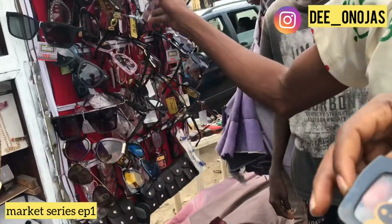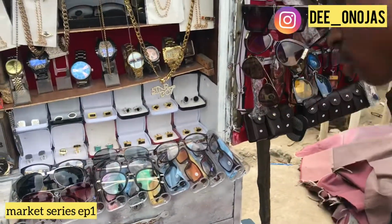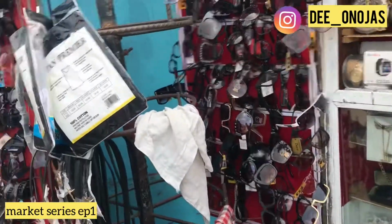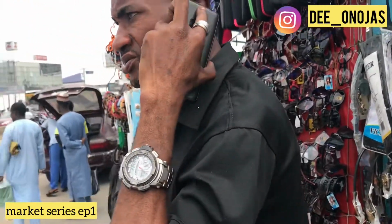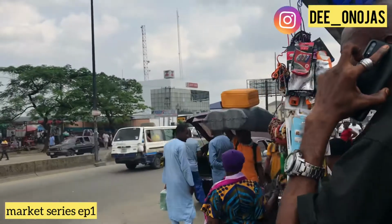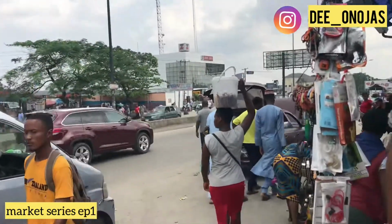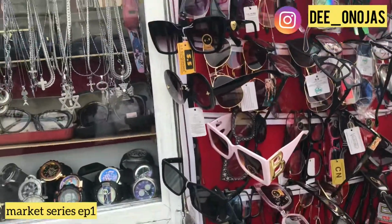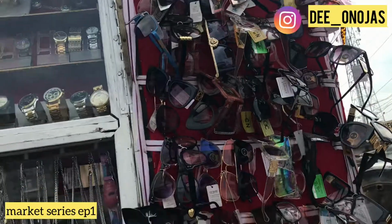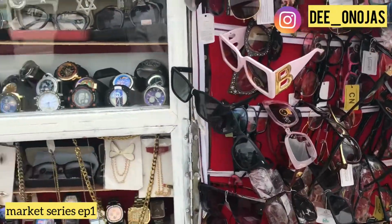But the difference is that anything your $1, $2 could get you back then, they can no longer get you. For example, if you were getting glasses for 500 naira or 1000 naira before, this time around you'll be getting them for like 2000 naira or more, or 1.5 if care is not taken. So that is how sweet this place looks. So beautiful. Oh my god guys, just see.